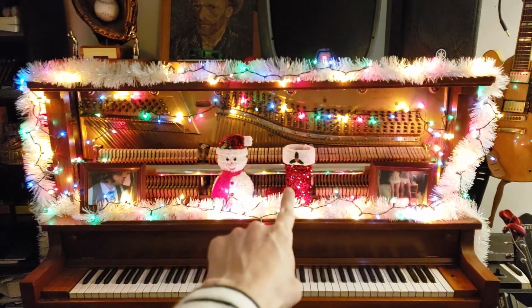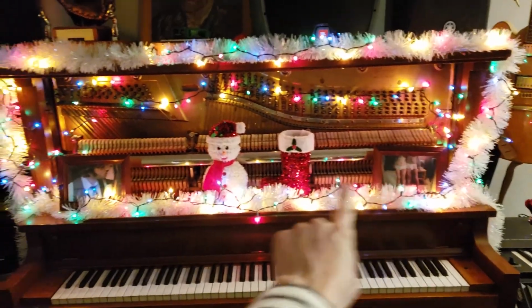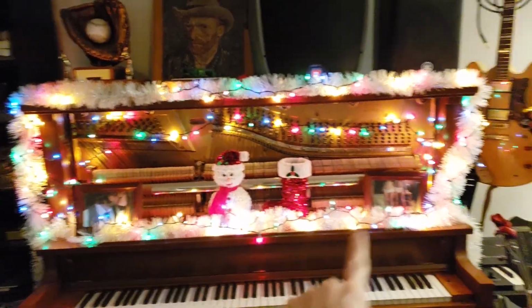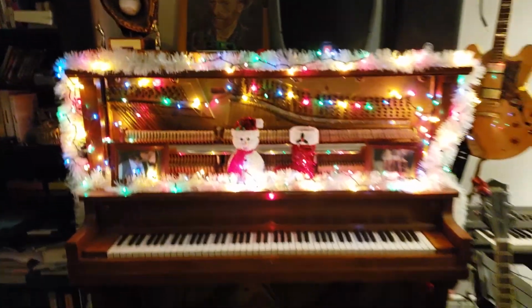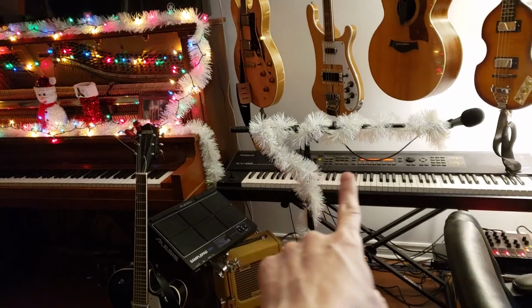Dollar store Christmas stocking and snowman. These are pictures of David and I. Again, the multicolored lights and white garland. This is perfect. I put a garland around the mic stand.